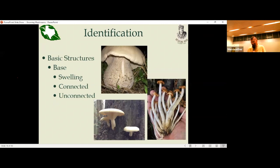But wait, this is going to take a while. The base. So now we're looking at the base of the mushroom. Is it swollen? Is it connected to other mushrooms? Or is it unconnected? So just the very base of the mushroom, what it's doing, is it connected, unconnected, swollen, narrow, all these sort of things. These are, again, structural features that are going to be very specific to a specific species of mushrooms. You're never going to find one that has the connected mushrooms standing alone. You're never going to find the ones that are standing alone connected. The swollen ones are always going to swell. The non-swollen ones are never going to swell. The mushrooms are pretty standardized in their own species. They're very repeatable. So it does help when you're trying to tell two mushrooms apart. Because once you start understanding what you're looking at, what you need to look at, it actually becomes quite easy to recognize mushrooms.